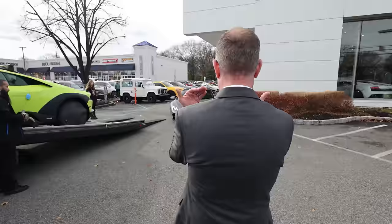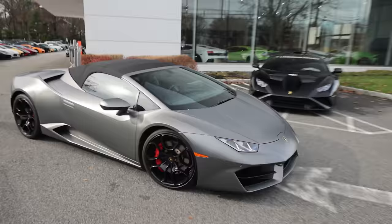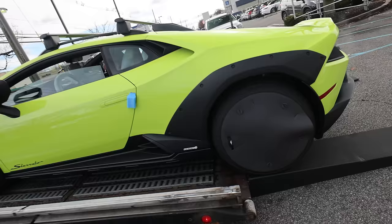Look at this guy, Alan, just directing Lambos. That's what he does all day, every day. You're a stunt driver at night. I am officially a stunt driver. Alan is a stunt driver. My new side hustle. I'm a stunt driver on the weekends. Yes. The LP610-4. We got the body armor right there.